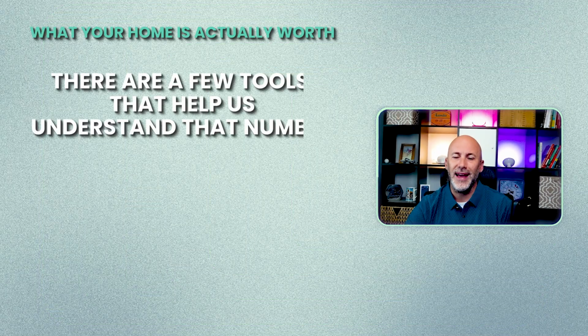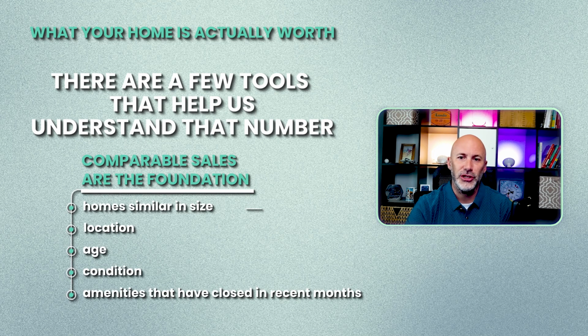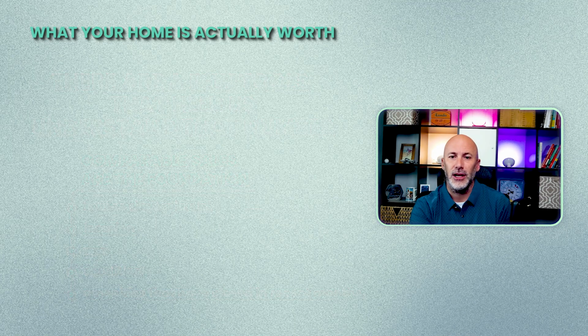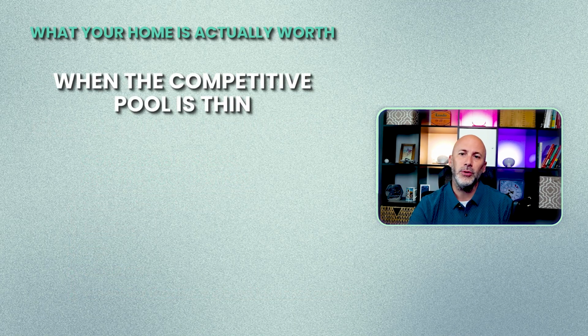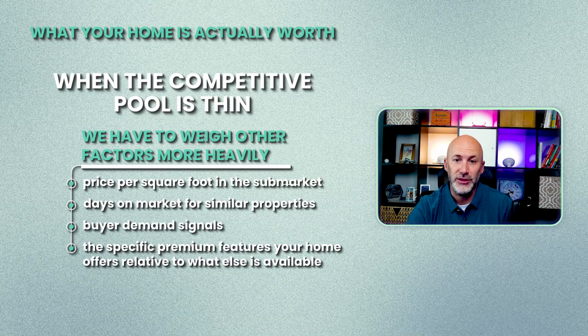There are a few tools that help us understand the number. Comparable sales are the foundation. Homes similar in size, location, age, condition, and amenities that have closed recently. But luxury comparables are often limited because, by definition, luxury homes are less common. When the comp pool is thin, we have to weigh other factors more heavily. Price per square foot in the submarket, days on market for similar properties, buyer demand signals, and the specific premium features your home offers relative to what else is available.